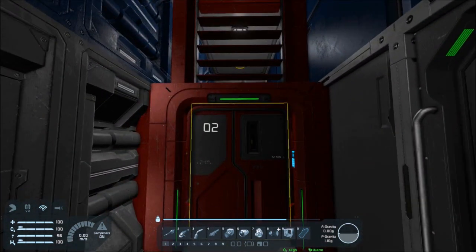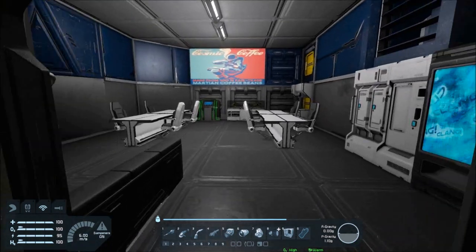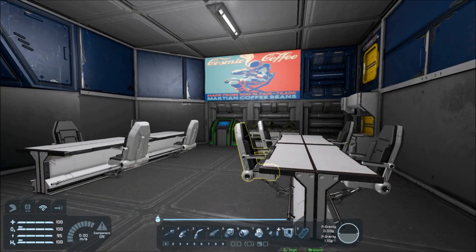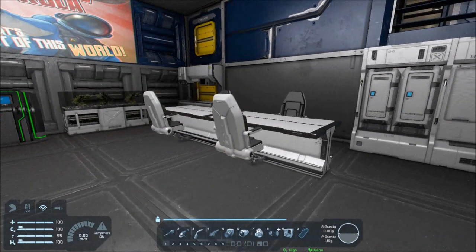And for added security, there's an interior turret that covers both airlocks. And here we have the mess hall, where the crew can eat, relax and socialise. As you would expect with any mess hall, it's clean, spacious and has adequate seating for all the crew. More than enough in fact, given that they work in shifts.